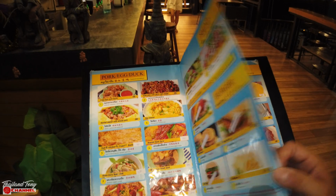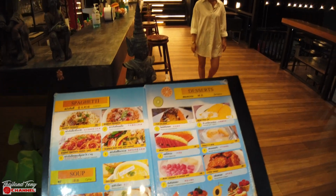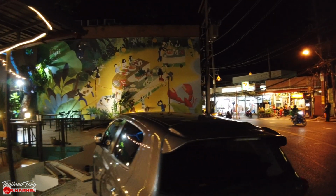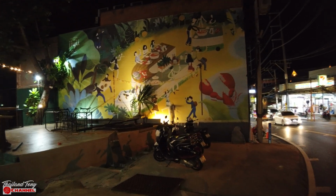Salads, pork, egg, duck, desserts, and the lady's coming over, thinks I'm going to eat. Okay, thank you. So there you go, a few ideas, a few prices. It looks busy inside, but not. They've got two areas, one closer to the road.